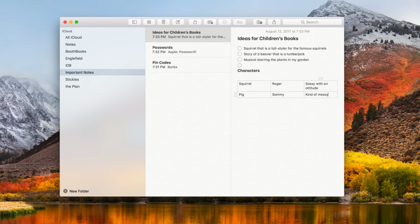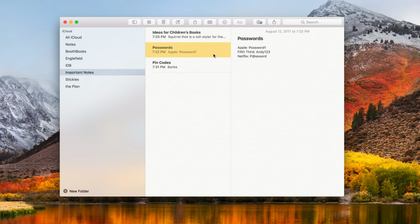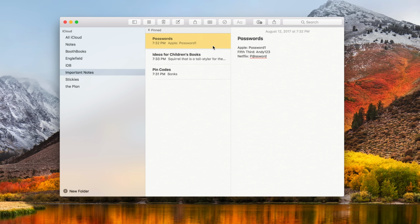While we still have these new features this year, the big updates to Notes were definitely last year. These feel like they're kind of picking up the pieces of things that they should have included last year but maybe never got around to. So tables are the first big feature that's changed. We can also now pin notes, something that's most important. So my passwords here, maybe I want to pin this to the top. I can right click and hit pin, or using two fingers I can swipe across any note and pin it as well. I'll get a little orange flag.